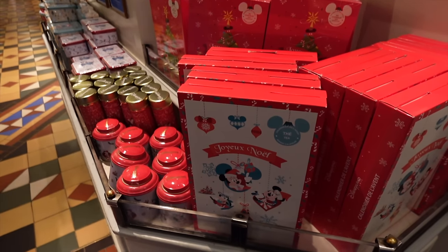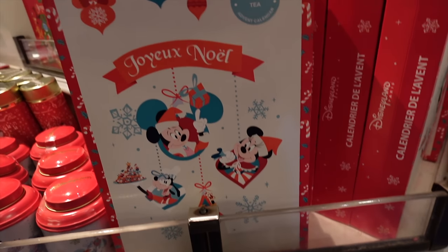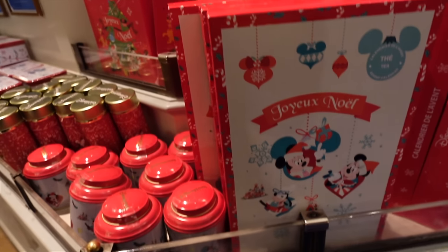Also, if you're looking to get some presents or little bits and bobs for yourself, then we've got this Joyeux Noël tea set advent calendar, which is fun. So that's an option.